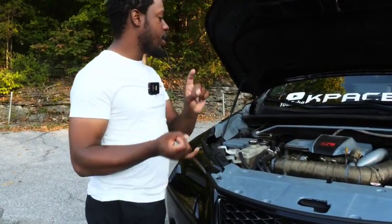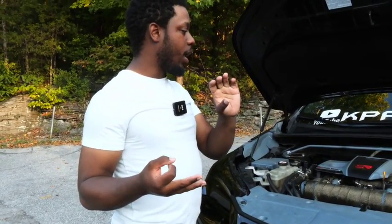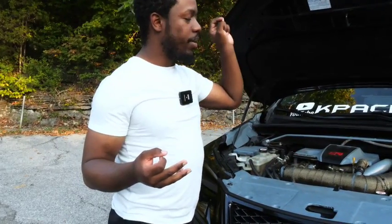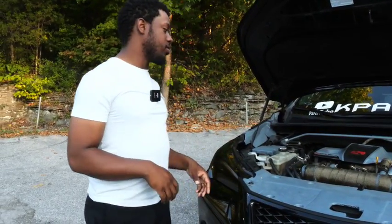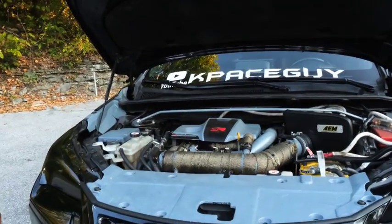But those are my upgrades: charge pipe, intercooler pipe. I did my muffler, the turbo muffler delete. I did my tune, of course. I've done my suspension slightly. I will get some coilovers soon. And then I did my air intake. So that's what's going on under the hood. Let's get into the car.